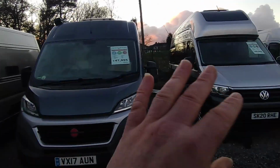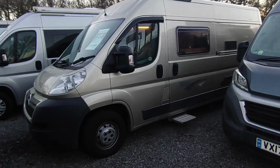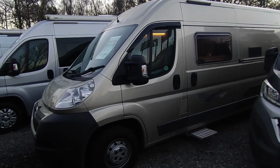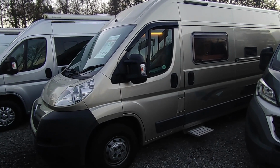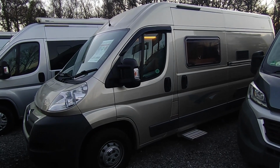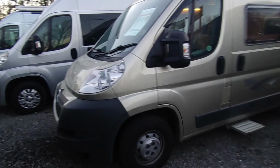You like Bursner, Volkswagen, Grand California, there's loads, but back in 13 there weren't as many, and it was quite unusual for a British manufacturer to do it. And it's a model that's still offered in the model lineup today, but it's quite a rare one. But it does a fixed bed van conversion in a bit of a different manner from anybody else, as we'll see as we go around. So let's have a little look at this particular one.